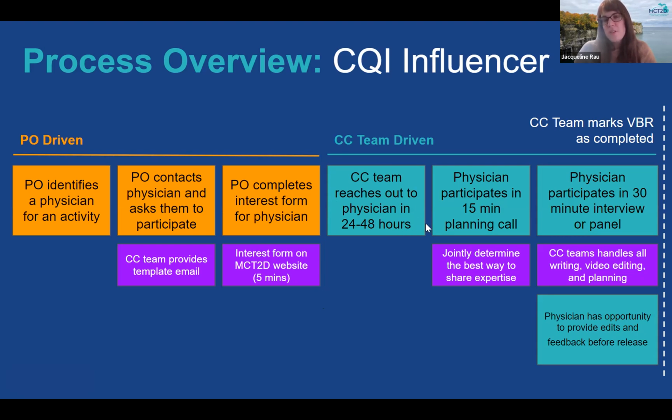We'd reach out to the person, have a 15-minute phone call with them about this blog, for example, and then they would be either in this interview or this panel. We would handle all the writing, video editing, and planning, and then they would have the chance to edit, as would you. So this is what that would look like for the blog piece or the panel.